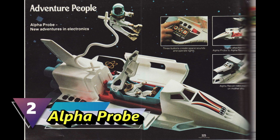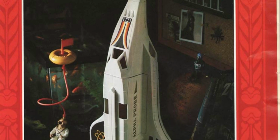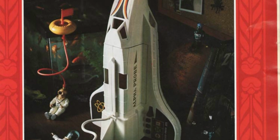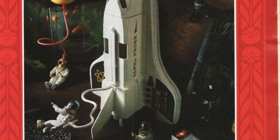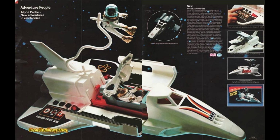Number 2, Alpha Probe. With Star Wars being all the rage, the Adventure People went to space, but they did it their own way and created the Alpha Probe, a quasi-space shuttle loaded with sounds and lights that made the X-Wing sound like crap. I can't tell you how many people write me about the Alpha Probe and how much fun they had with it as a kid. It was a very memorable space toy.